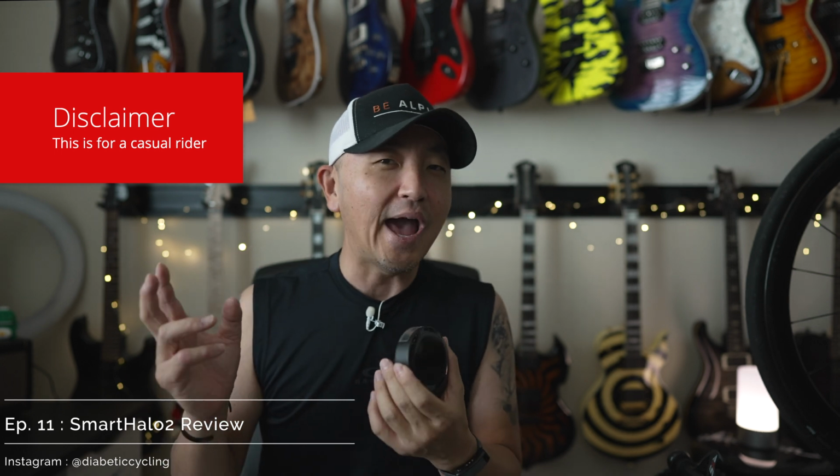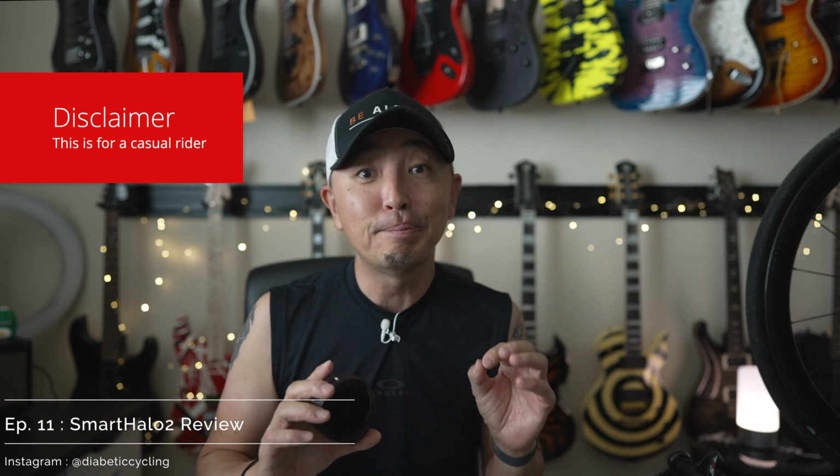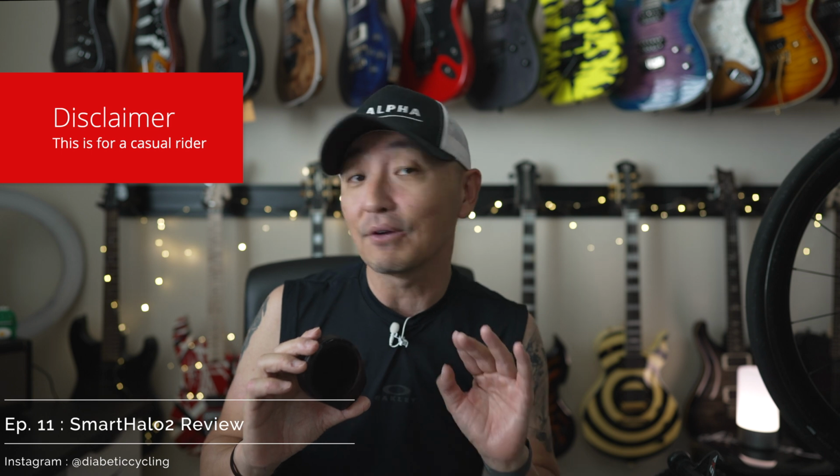This, I don't think, is made for a hardcore roadie or a mountain bike rider, because it doesn't have data metric fields available to show some of the critical fields that you and I would be accustomed to as a roadie or mountain bike rider, such as cadence and your power meter readings. Those things are not available.